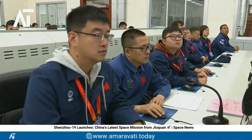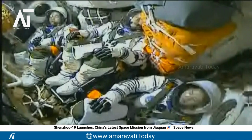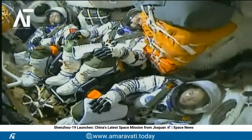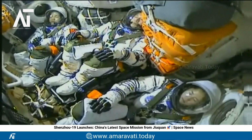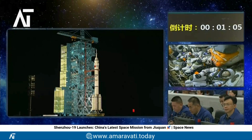This is the control center in Jiuquan. We're going to have the countdown at any time. We also have cameras mounted on these arms to monitor the separation position, the unplugged position. So today we have more measures than before to ensure the safety. Oh, how nervous they're feeling.